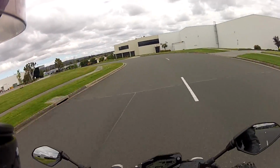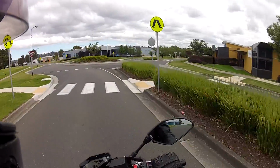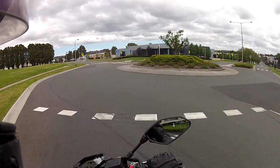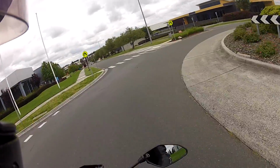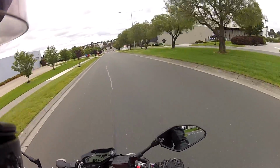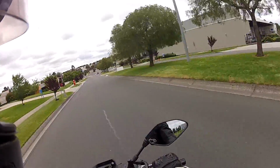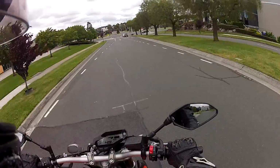Factory engine noise isn't too bad. It's got a nice sort of triple growl to it. The Street Triple's probably about on par with this. This is way more deep though, because obviously it's got a bigger engine. When you roll onto the power though, it just pulls. It pulls and pulls and pulls. It does not give up.